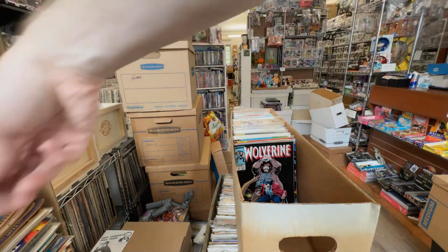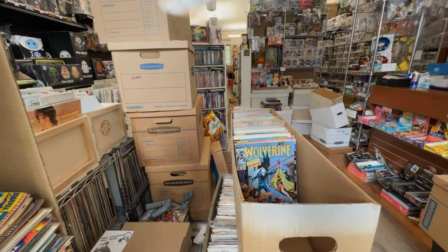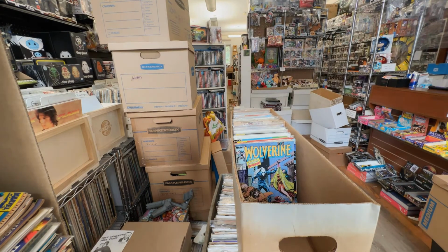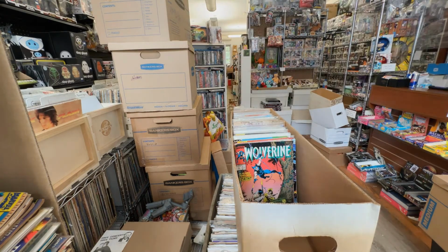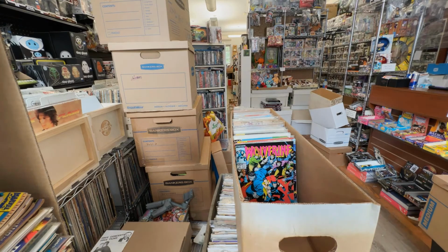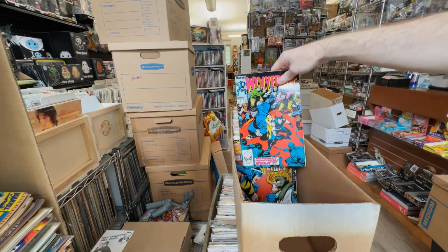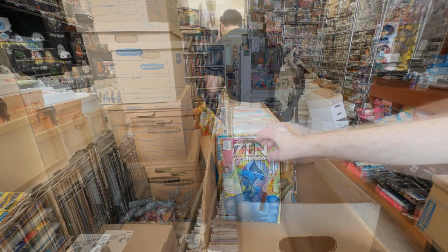Ooh, Wolverine 6. Okay. I'm going to call that $5 issue maybe. And we got Wolverine 4. Wolverine 5. Oh, all right. This one's a little bit more beat up, but all of these have a little bit of value. Ooh, I wonder if 8's in here. Is 8 in here? No 8. Okay, we got a nice little run of Wolverine.